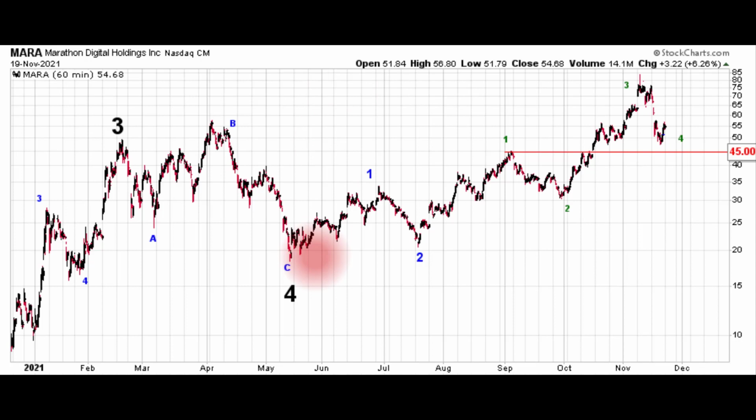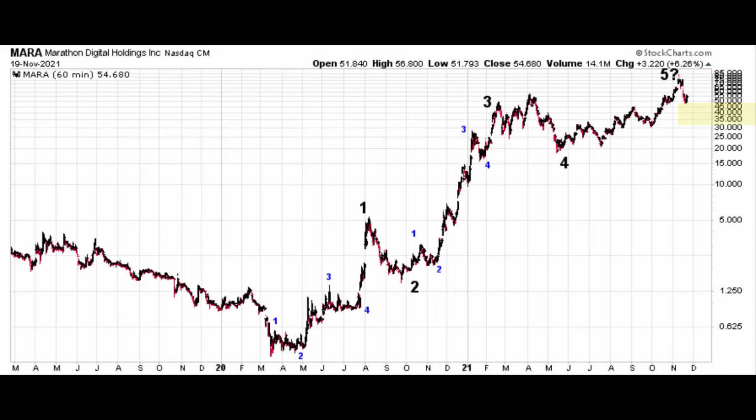I mean, this one makes more sense to me just because an ABC pullback seems to have completed there, so this one makes the most sense to me. But as long as it stays above 45 and if it gives us some trendy upside action and is able to get above 70, then the door will stay open for more strength ahead as a larger 5-wave advance takes shape. Either way, when wave 5 completes, whether it already did or will in the future, at that point you do have to expect that larger correction that should last several months as that 5-wave move is corrected to the downside before the next 5-wave advance begins.